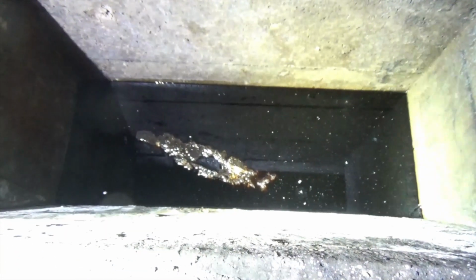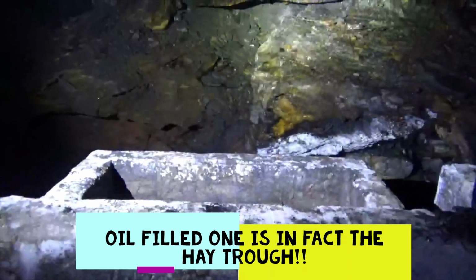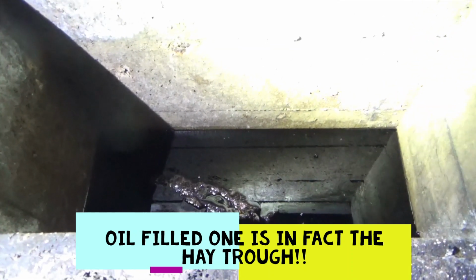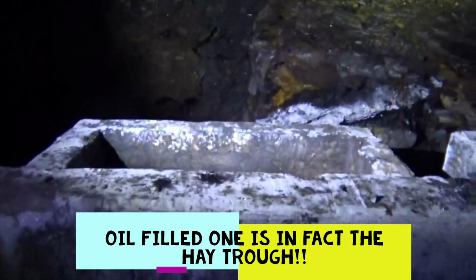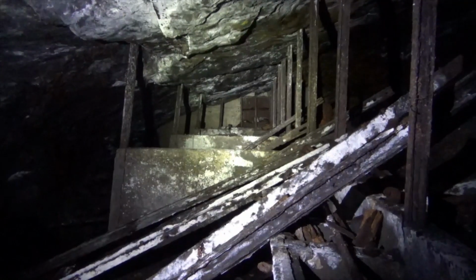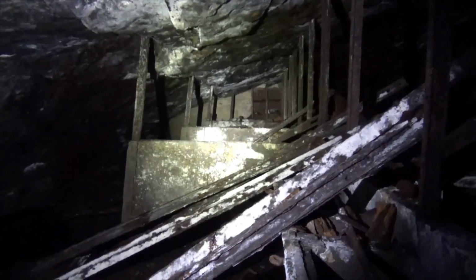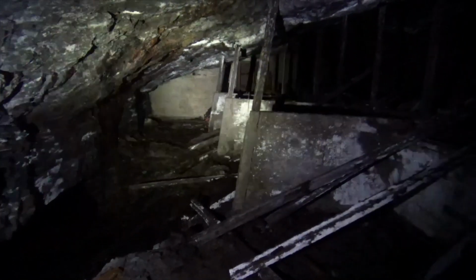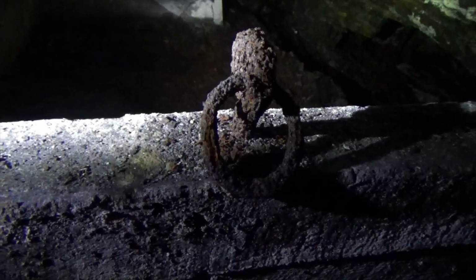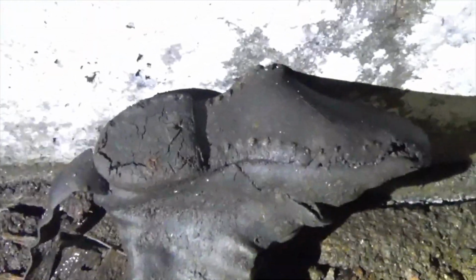More oil in one of the troughs. I guess this was a water trough. Or maybe that's the water trough. Maybe this is the hay trough. I'm going to say maybe it's the hay because it's deeper. It's all relative. There's that massive slippage. Tie-up spot for the mule. Old school miner's muck boot.